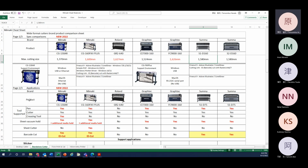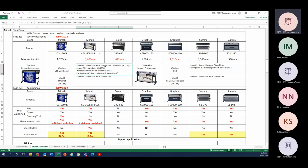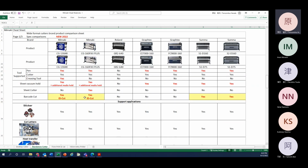But just looking at the difference, you can look at the environment difference compared to the Mimaki printer. You are the service technician, so you're supposed to be able to gather that information quickly from the website, so I'm not explaining this page. For the different applications, what Mimaki provides is the capability of the pen and cutter, of course, and also a cutting creasing tool for the AR series, which is the same as desktop plotters.